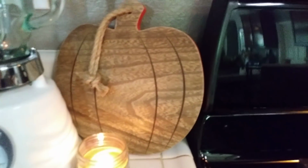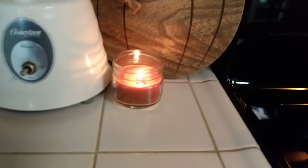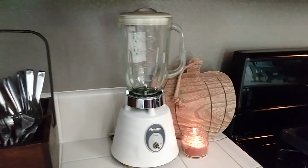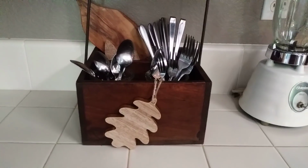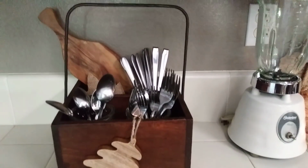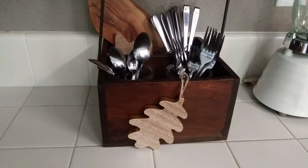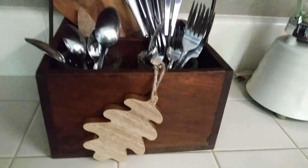And then my Target Dollar Spot pumpkin cutting board, my Dollar Tree pumpkin spice, or pumpkin something candle, which smells really good. My utensil caddy for the guys. I have this out all year long. It's very useful, and I just added a little oak leaf that you guys saw from a previous video.